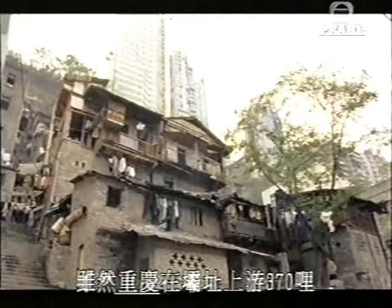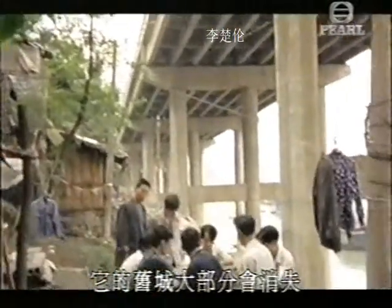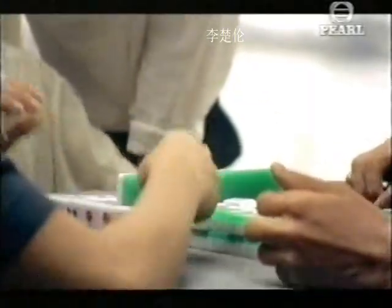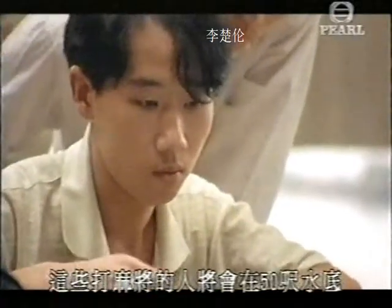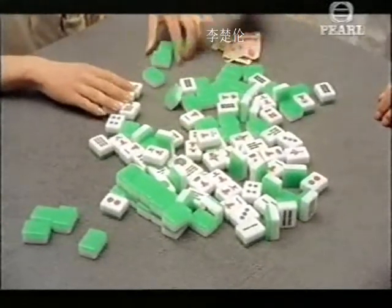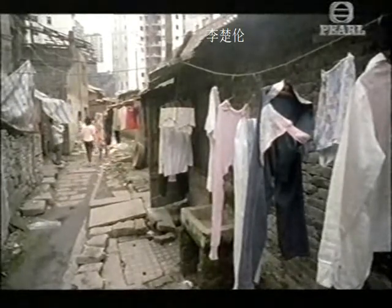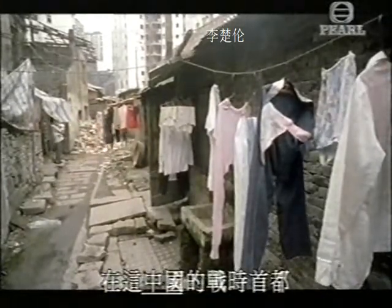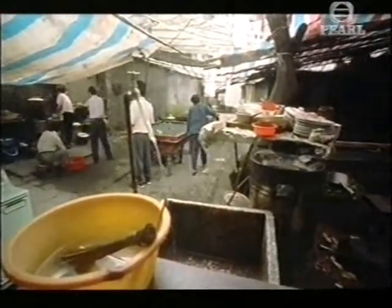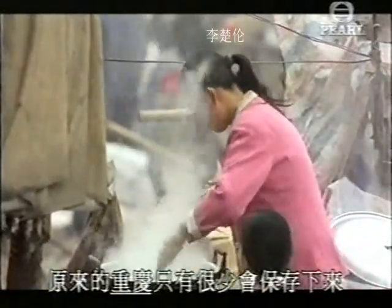Although Chongqing is 370 miles upstream from the dam site, much of the old city will disappear to make way for a new, deeper port for the vast ships that will dock here. These mahjong players would be 50 feet underwater. In this wartime capital of China, everywhere the old is being replaced by the new. Within 10 years, very little of the original Chongqing will remain.